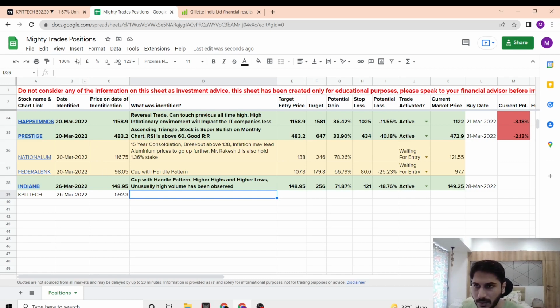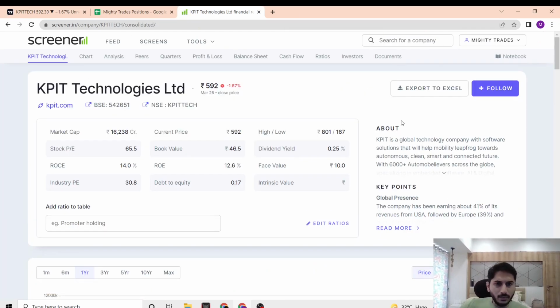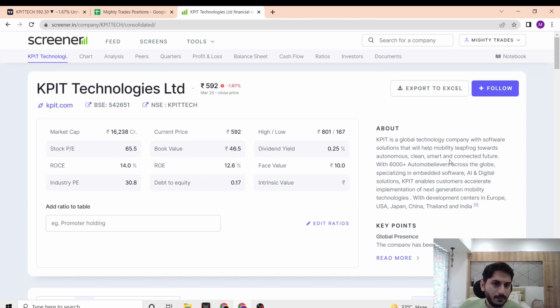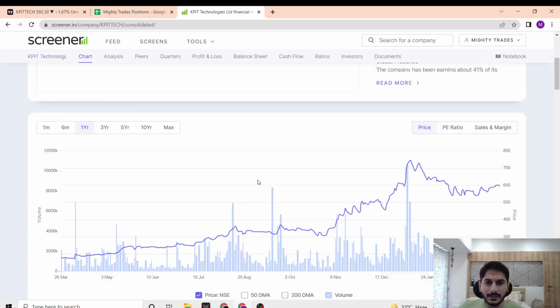All right, so let's look here. From what I am aware, KPIT Technologies is something to do with electric vehicles, because in electric vehicles there's a lot of autonomous technology that is being applied, right? So it's sort of like a competitor to Tata Elxsi. So let's see what the company's prospects look like for the future. I mean, why is the company's share price zooming to such a level?